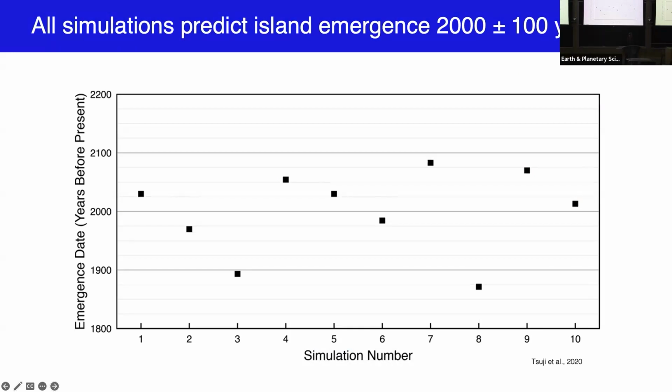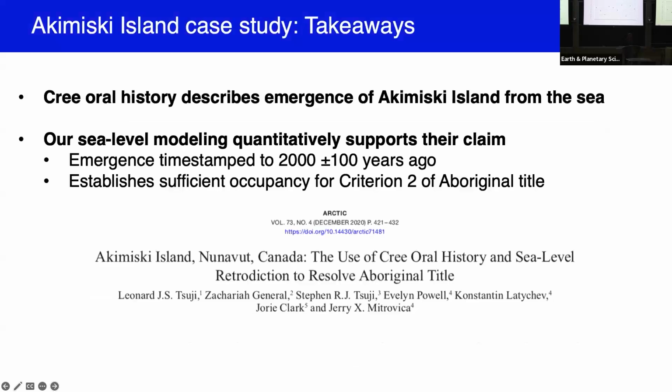So I'm showing on this plot the predicted emergence date in years before present for the different simulation numbers. And you can see that although there is some spread, which we would expect, all the simulations predict island emergence at around 2,000 years ago.